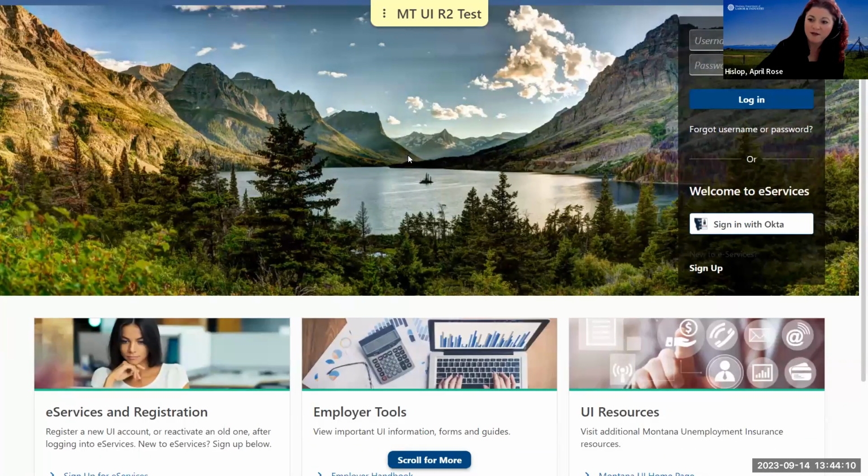The first thing that I'm going to do is go ahead and sign in with Okta. What this is actually going to do is it is going to connect your e-services account that you're currently using now with your new Okta account or with an existing Okta account if you already have an Okta account.